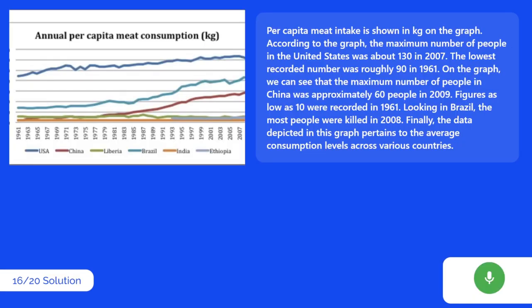Per capita meat intake is shown in kilograms on the graph. According to the graph, the maximum number in the United States was about 130 in 2007. The lowest recorded number was roughly 90 in 1961. On the graph, we can see that the maximum number in China was approximately 60 in 2009. Figures as low as 10 were recorded in 1961. Looking at Brazil, the highest figure was in 2008. Finally, the data depicted in this graph pertains to the average consumption levels across various countries.